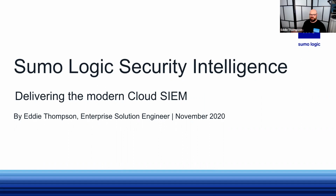The Cloud SIEM is something new for us in a way. So Sumo's been doing security analytics and security work in the cloud for quite some time, but we've recently really stepped it up to another level with our Cloud SIEM solution. Some of you may have seen some marketing material about this, or a session at Illuminate, our user conference, and it's something that's really quite different in the market. Hopefully you'll get something useful and interesting out of the session today.